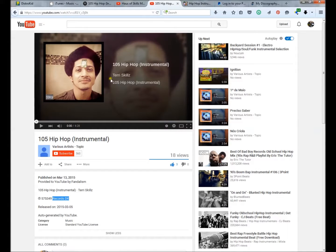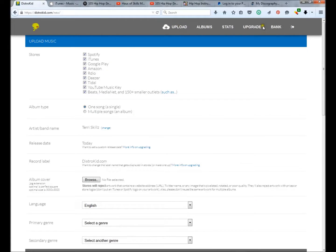Now that will give you the option to get paid directly to your account with DK, and then you can go to the bank area and put it into your PayPal if you really had to.